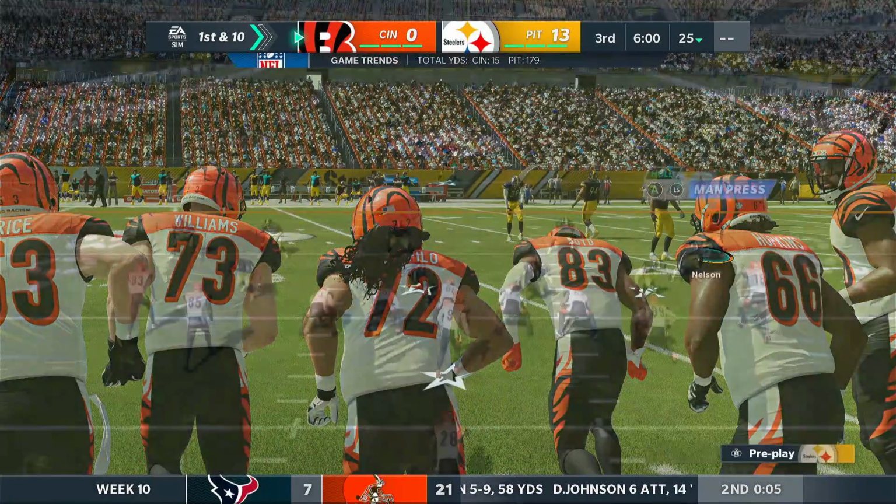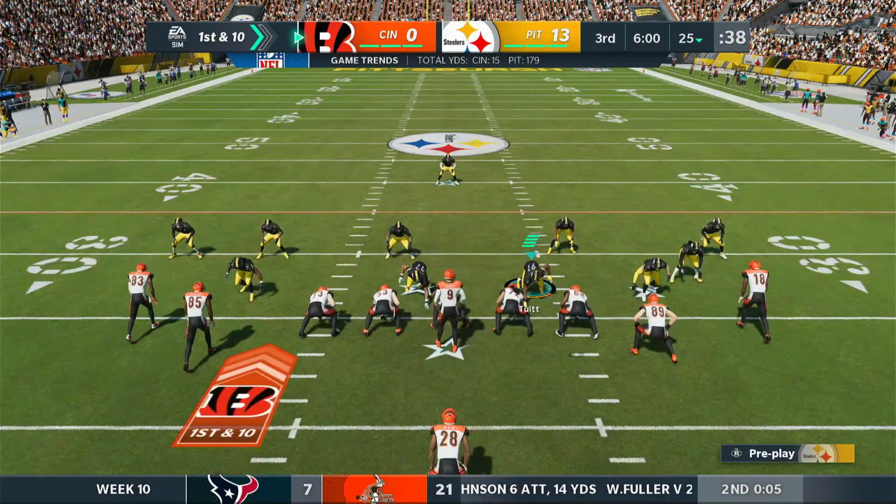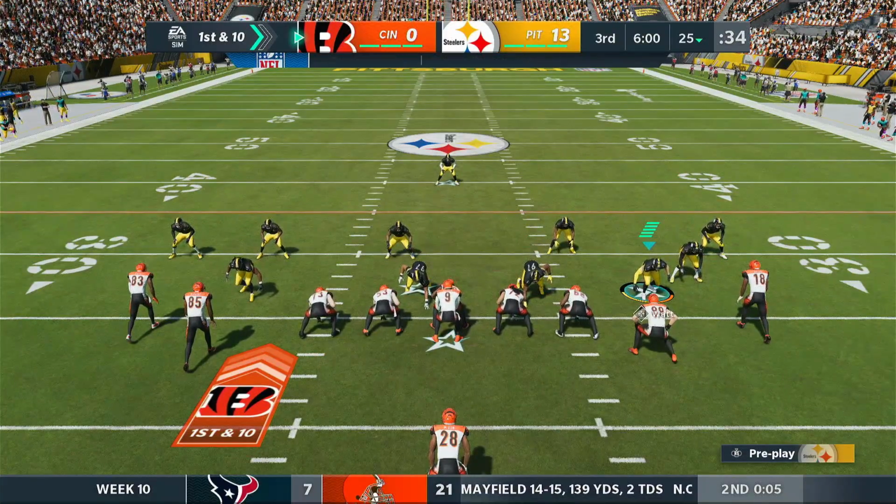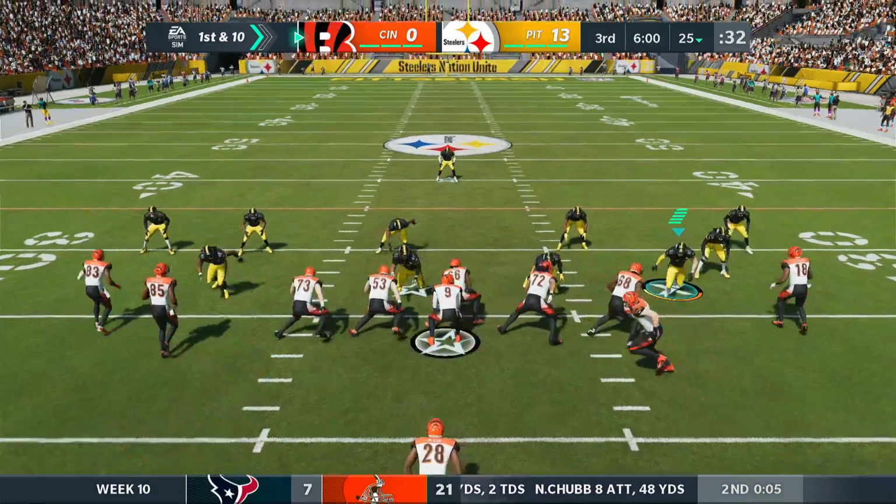The Bengal offense now with the football first here to begin quarter number 3. They come out here with a 0 on the scoreboard. What was said in that locker room? That's what I want to know.